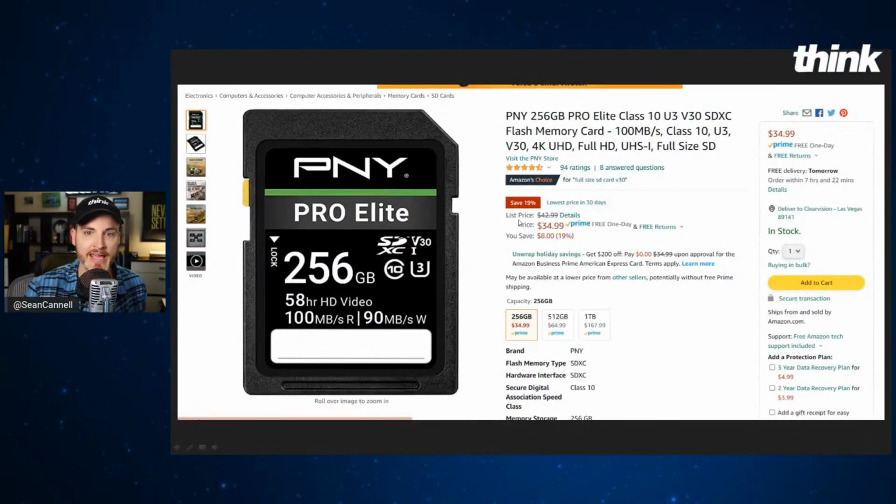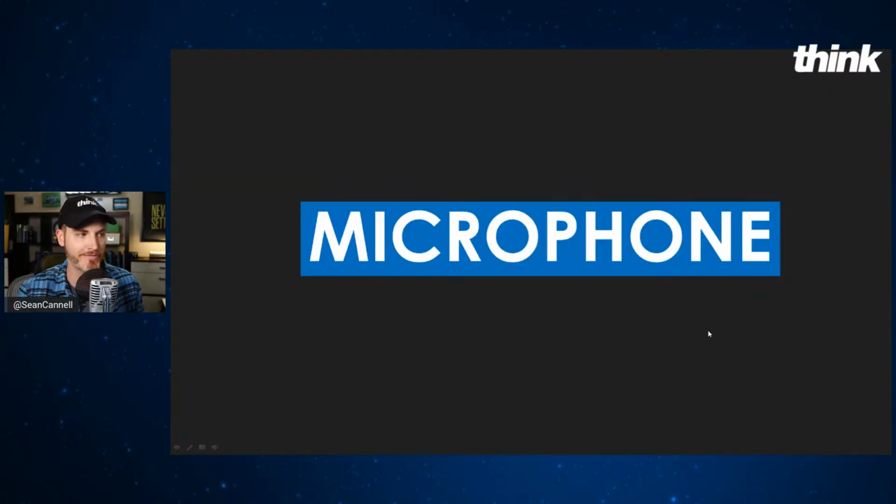And so I found this one on Cyber Monday, 19% off. And again, you notice these little details on the card. It says V30. There's where you can see that, or you see that 3 there. That's the U3 rating. And it's how many megabytes per second the card writes. This one reads at 100, it writes at 90 megabytes per second. So not all SD cards are created equal. So on top of the Sony ZV-1, we're building out a $1,000 studio. We add in our SD card for $34. Now we can record 4K footage.